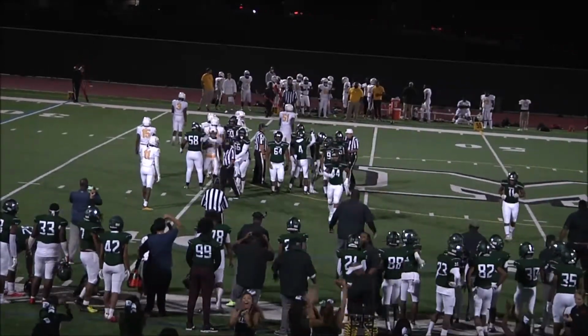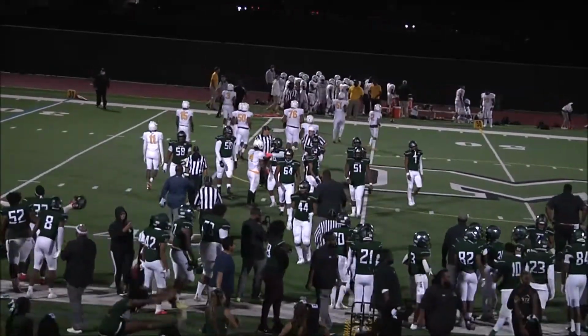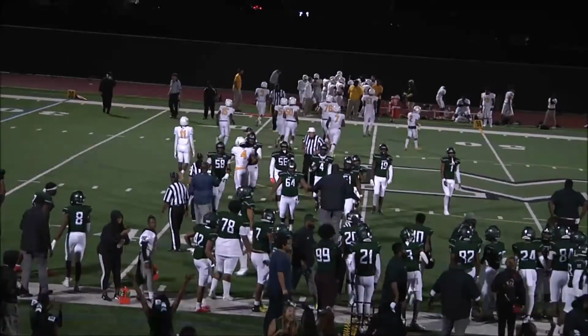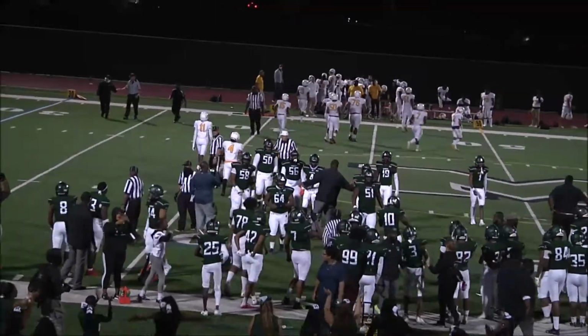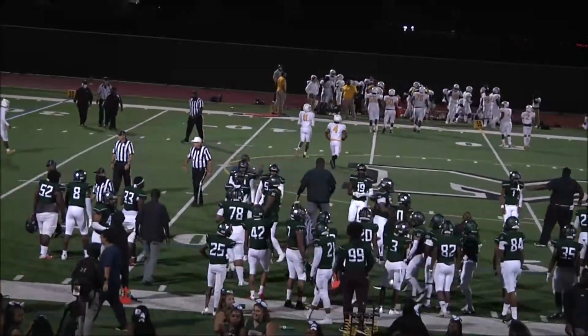The Millers win. Milford Mill wins this one 29-6. They will move to 3-1 on the year. And the Millers appreciate your support. The Eagles will drop to 1-3 here on the season.